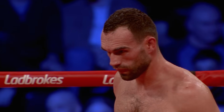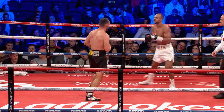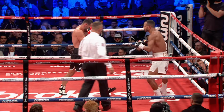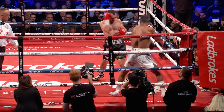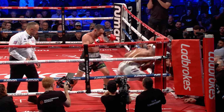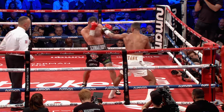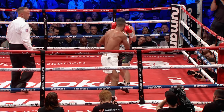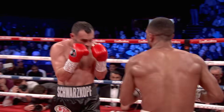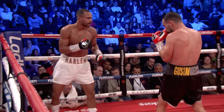Round number 10. Schwarzkopf said he learned so much as a young boy watching Eubank Senior fight. Now he's in there with a nephew, maybe learning a bit off Harlem. By the way, Chris Eubank Senior is watching intently over on the far side of the ring from us, bent forward and watching every little movement.